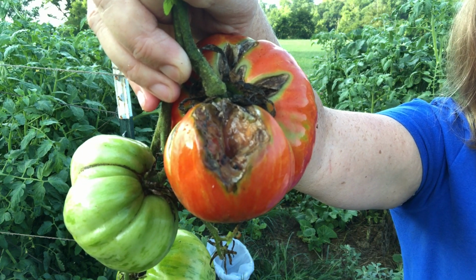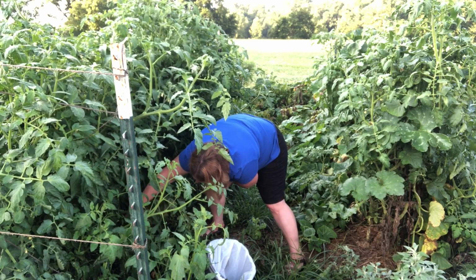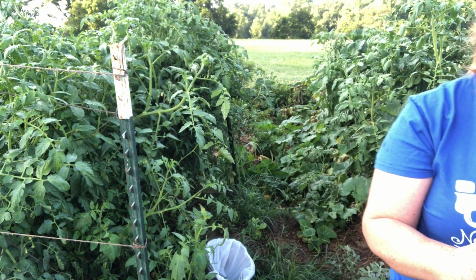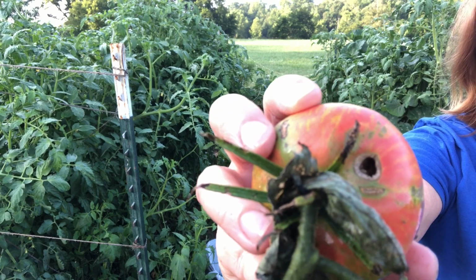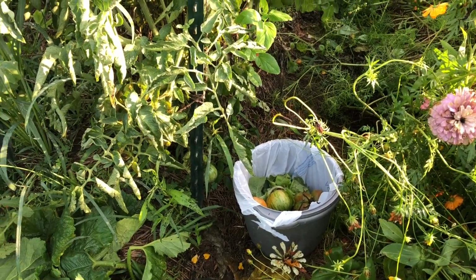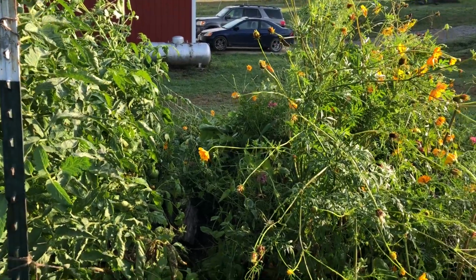Okay guys, bug, disease, or bird, only attacking the ripe fruit. So this one I'm assuming is worm. What do you think, guys? Again, only in the ripe one. I found a few ripe tomatoes that nothing had gotten a hold of yet. And I've got a big pile of tomato branches here. And over there I've got some squash and tomato and flower branches.